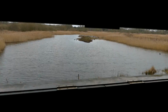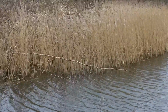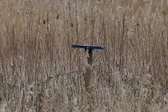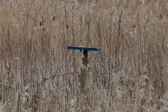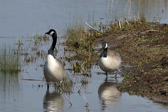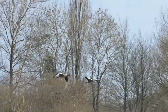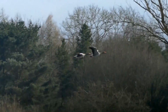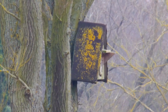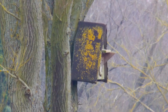Checking out the Carlton bird hide. I've seen kingfishers from here before, but only once. And looking into the reeds there, we've actually got a grit tray, I presume, for bearded tit. The sun's come out now, really lovely. We've got Canada geese there, and some geese in the air just flying by. A couple of greylag. There's an owl box way off in the trees there, but apparently stock doves have taken it over.